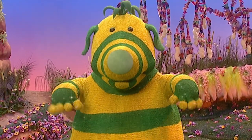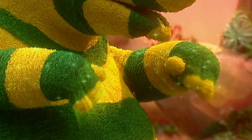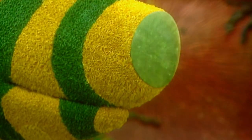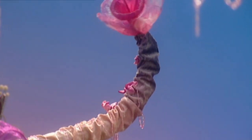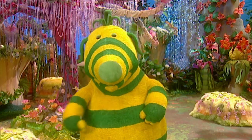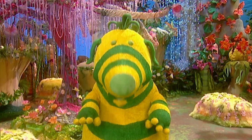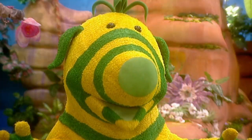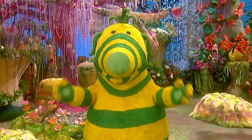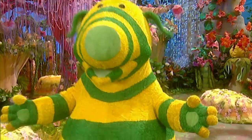I'm getting the fimbling feeling! Yay! Hear a sound. It's telling me there's something waiting to be found. Where is it? What could it be? I think it might be over there. Let's go and see.